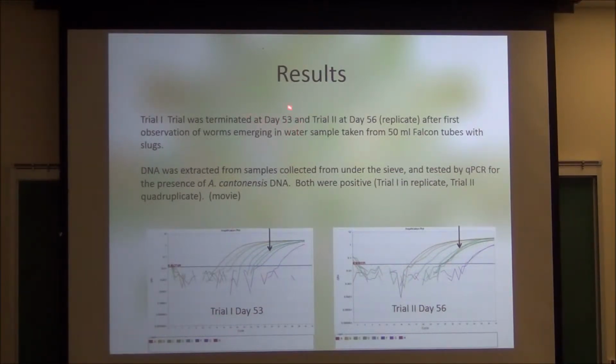And she terminated trial 1 at day 53. And then she did this again and terminated it at day 56. Okay, and we tested the water by qPCR, and it was positive. So just for those of you that are familiar with it, this is a replicate and this is a quadruplicate. These are amplification plots that are sitting right in the center of our references, which is exactly what you want. So these are both, in my mind, clearly positive.